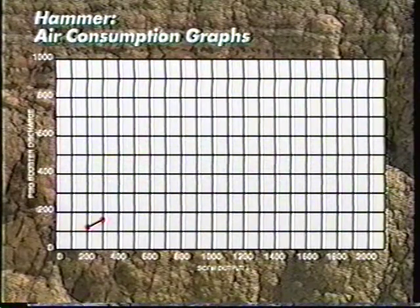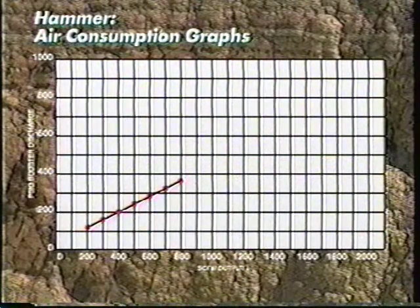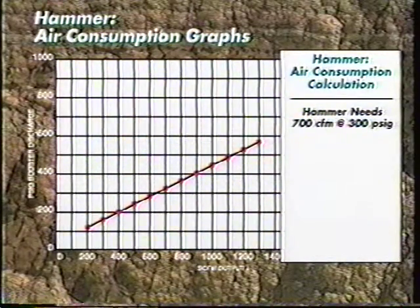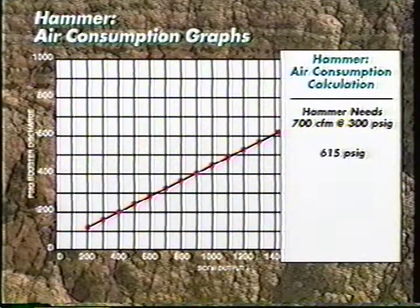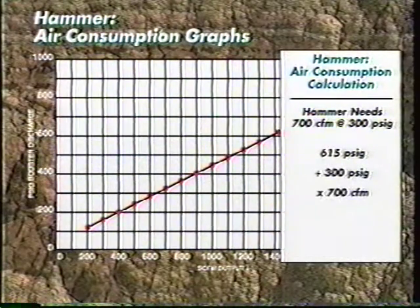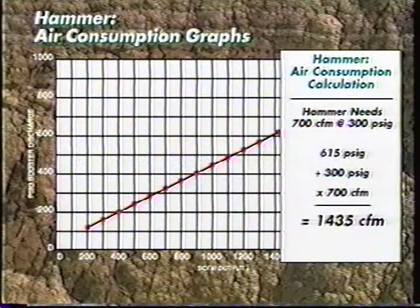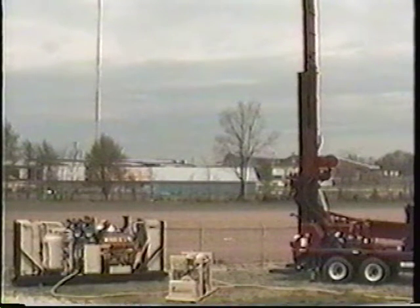We can use the table supplied by the hammer manufacturer to indicate the volume of air consumed by a particular hammer. If the table showed a need for 700 cubic feet per minute at 300 psi-G, in our application, the same hammer would require 615 psi-G divided by 300 psi-G times 700 cubic feet per minute, or 1,435 cubic feet per minute at the target depth. If the volume required is greater than the capacity of the primary compressor, the use of an additional or auxiliary compressor is necessary.